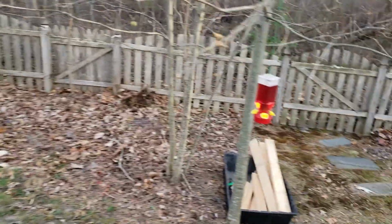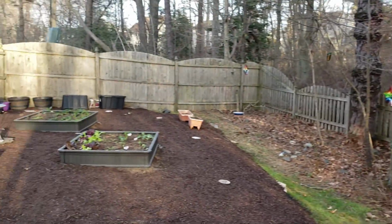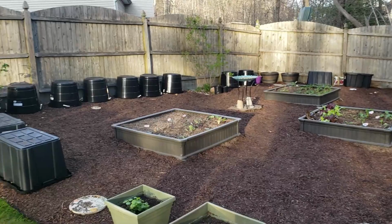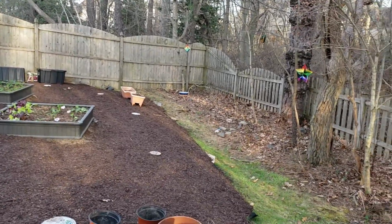So, and we got a little something for the hummingbirds. And that's about it, guys. So let me know what you think. Still a work in progress. I am a little bit behind on my potatoes, but it's all good.